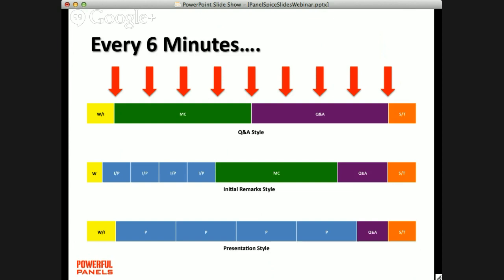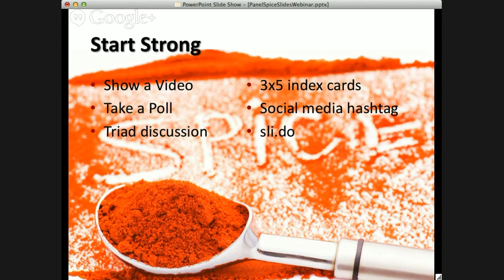You need to start strong. That sends the signal, hey, this is going to be interesting, interactive, fun, informative, whatever your message is that you're trying to send. What I like to do a lot of times right now is show a video clip that's really pertinent, that's less than a minute. It's different because people still aren't using a whole lot of video in conferences and meeting rooms.